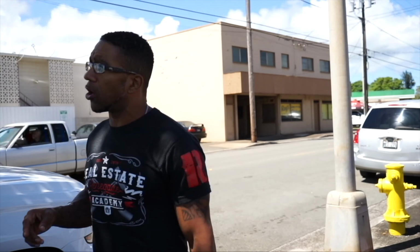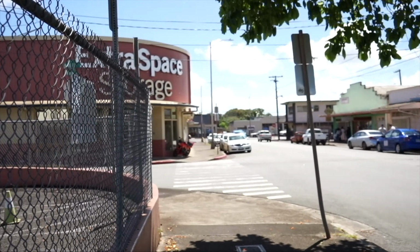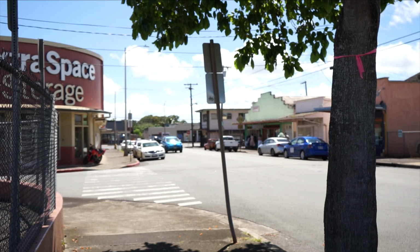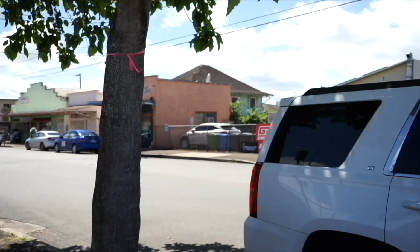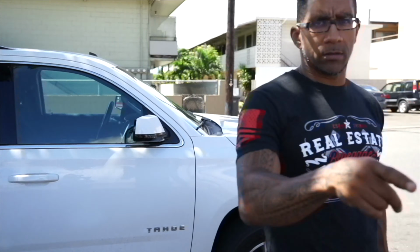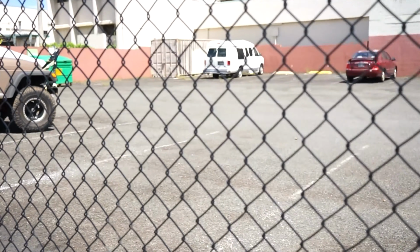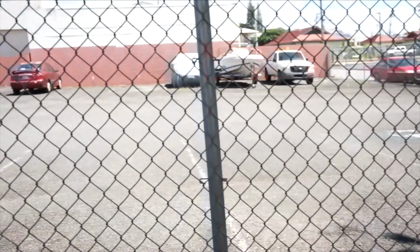So all the buildings here, so there's a storage facility right here. You can kind of shoot that. There's a storage facility right here, laundromat right here, restaurant. They just built a Panda Express. And right behind camera is the parking lot, the actual parking for the storage space. So you guys get the understanding of where this building is located.